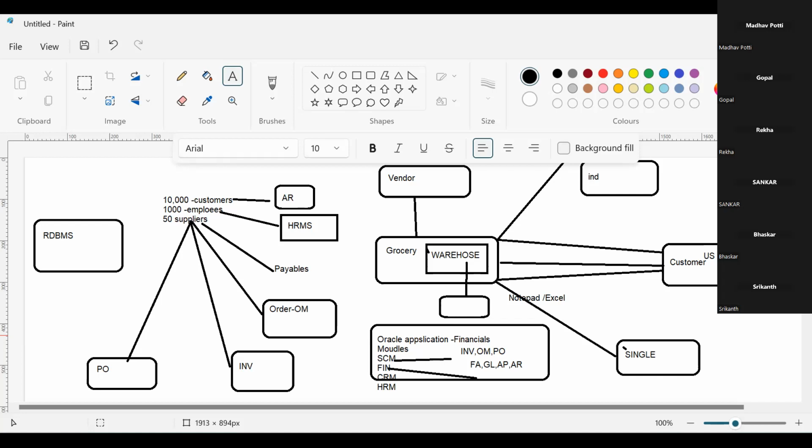APIs are very, very important. Nowadays they are called web services. Some overview of the web services. We have to know how we are going to use these web services in real time.